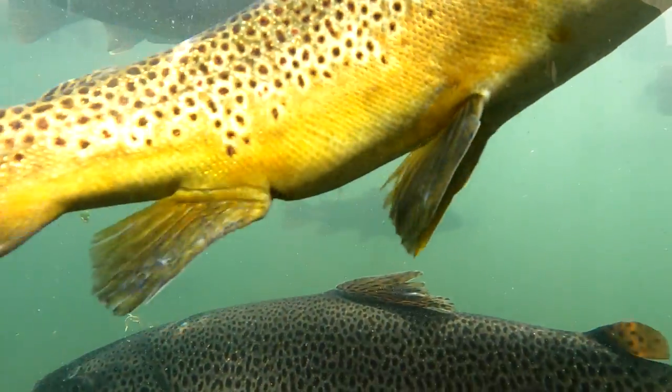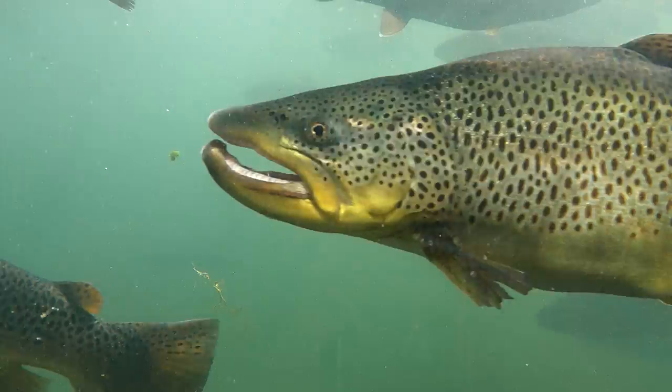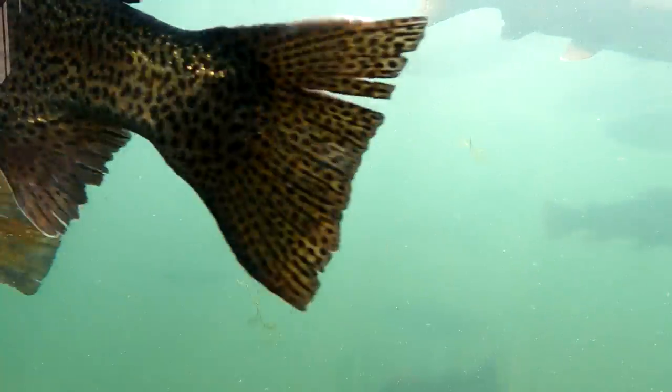Keeping the Black Hills waterways stocked with plenty of trout is the job of fish hatcheries. There's a rainbow trout.